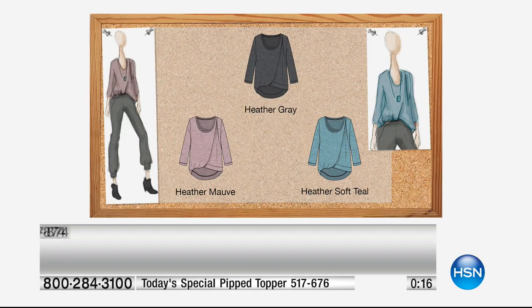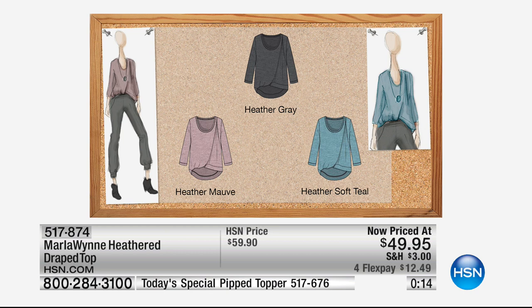Machine wash, tumble dry. And it's 95% viscose and 5% spandex, and Marla knows exactly how much of each fabrication to put in her blouses. So there you can see, I love seeing her sketches. So you just choose that heather mauve, the heather soft teal, or heather gray at the lowest price we've ever seen, and $12 and change to get that one home. Pair that with the topper even.